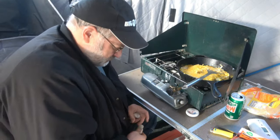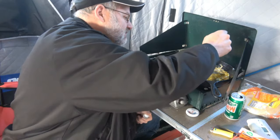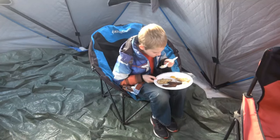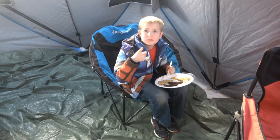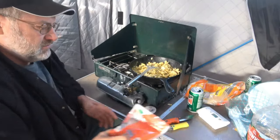A little pepper, a little salt. We'll be eating breakfast burritos in no time. Spencer's gonna try these eggs here. Good? Mm-hmm. Alright. Good.